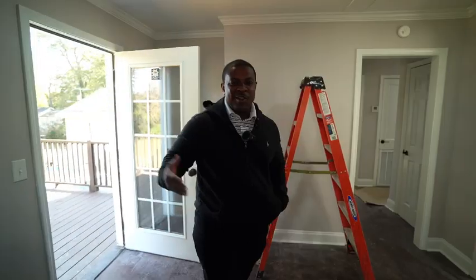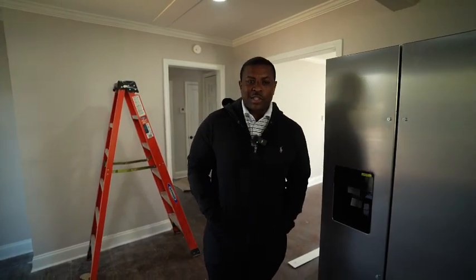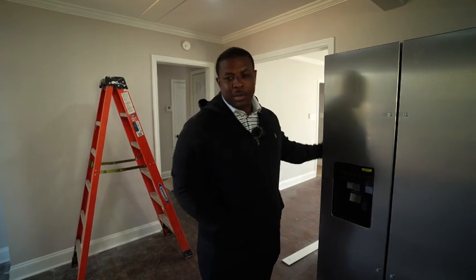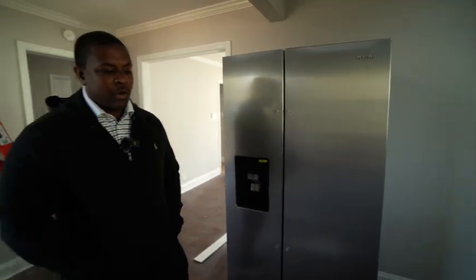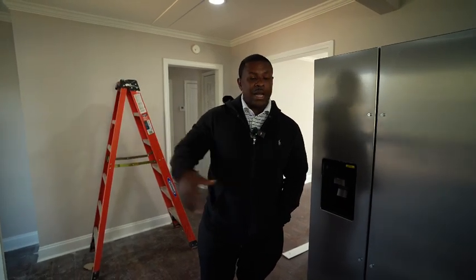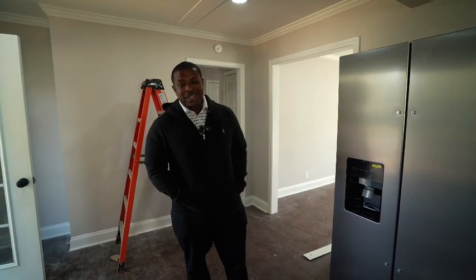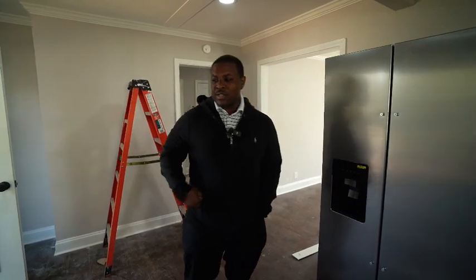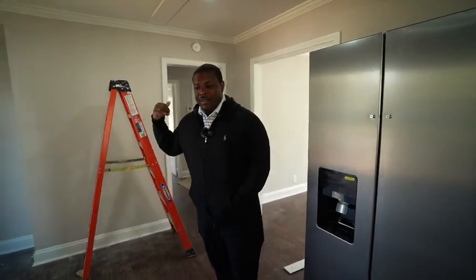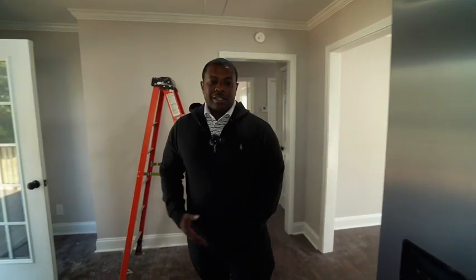Let's get it. All right, y'all. So we're in the house right now. You can see all the finishing touches are being put onto this house. We got the appliances in. We spoke about that in the last video where we went to the scratch and dent place and got these appliances. But honestly, there's absolutely nothing wrong with these appliances at all. Brand new appliances. We got the backsplash done, got the bathroom done as well. We just need a real good cleaning in this house.